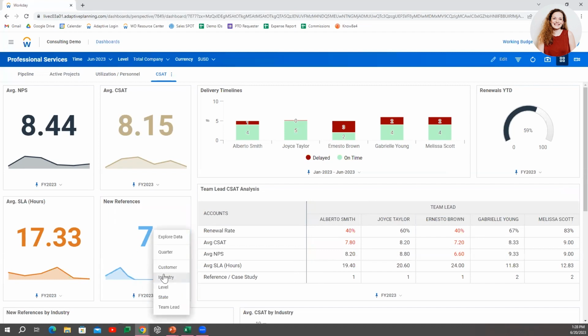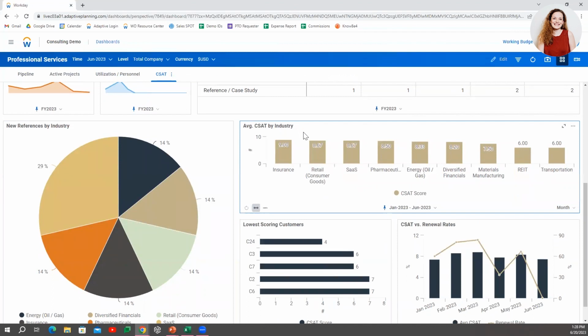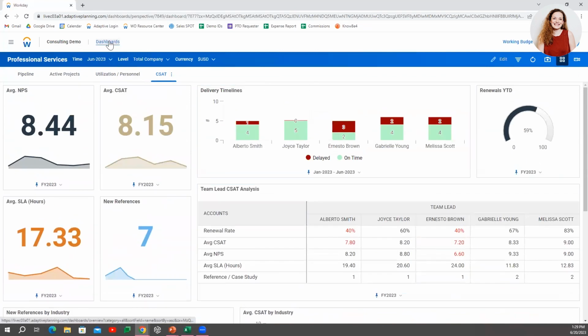And then you can still drill down, of course, into, hey, what industries am I getting references by? What's my average customer satisfaction by industry? Is there one that we struggle more with? Our REITs and transportation companies. And then maybe some clients that we might want to reach out to who just weren't super happy with the implementation. Maybe you want to reach out and find out a little bit more detail as to why. So, just another example of how you might do this qualitatively.